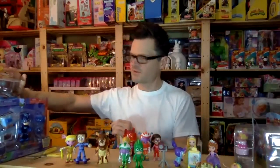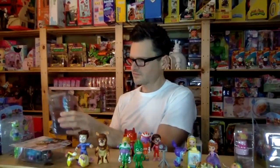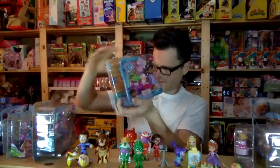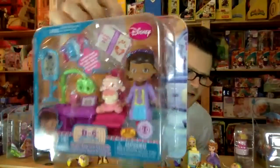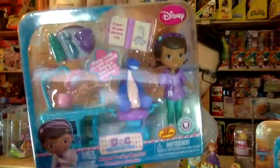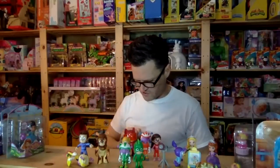How about some Doc McStuffins? Let's bring her into the mix here. I've got two deluxe Doc McStuffins sets. I've got her as an optometrist right here. So she wants to be an eye doctor at one point. I don't know how she gets to be so many kinds of doctors. And then here she's a dentist. What is up with Doc McStuffins and all of her doctorate degrees?